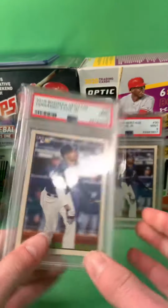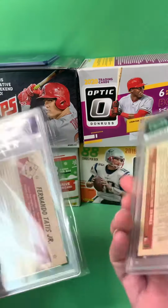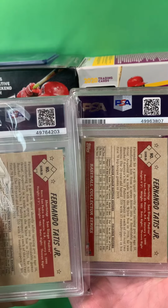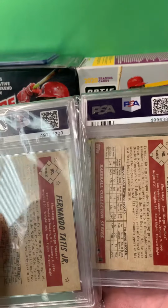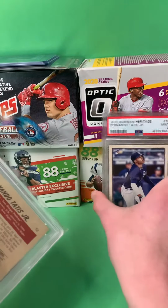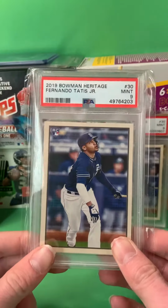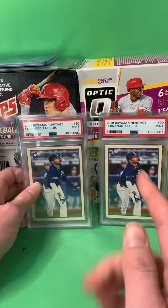I paid $100 for this. Definitely a good grab. Let me see if the numbers on the back match up. Yeah, they were submitted at different times. Huh. Okay, that's a number right there. Got two of them. Paid 50 for this one. A nice 100 plateau for this one. $100 for this one.